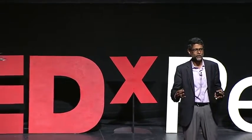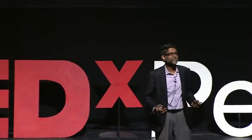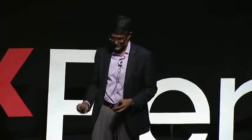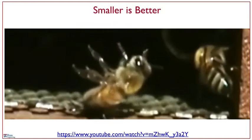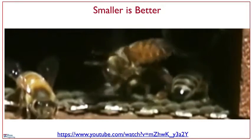And smaller is better because along with the small size, you get lower inertia. Along with lower inertia, you're resistant to collisions, and that makes you more robust. So just like these honeybees, we build small robots, and this particular one is only 25 grams in weight. It consumes only 6 watts of power, and it can travel up to 6 meters per second. So if I normalize that to its size, it's like a Boeing 787 traveling 10 times the speed of sound.